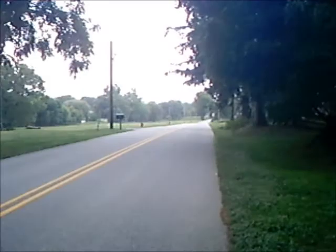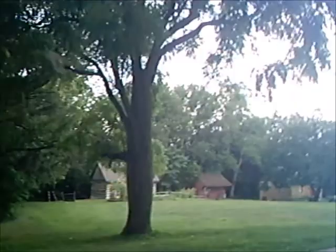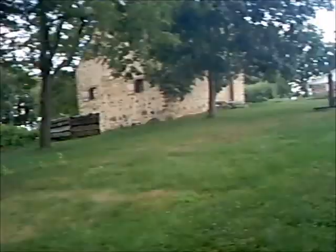Alright, well, let's just take one last look. It's starting to rain, so I don't really care about the rain personally, but it might alter the camera a little bit. Again, there's the Hans Herr House.